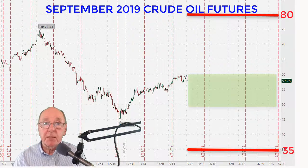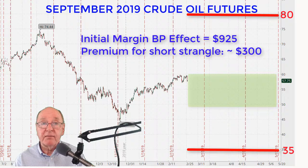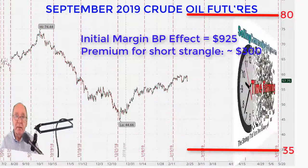See how much premium you can collect. I just looked up the numbers on this one, and selling the 80 call 35 put right now requires $925, and I can sell it for about $300. So that's about a 30% return on this trade. And it sure looks interesting, so I'm going to be taking a look at that one later this week.